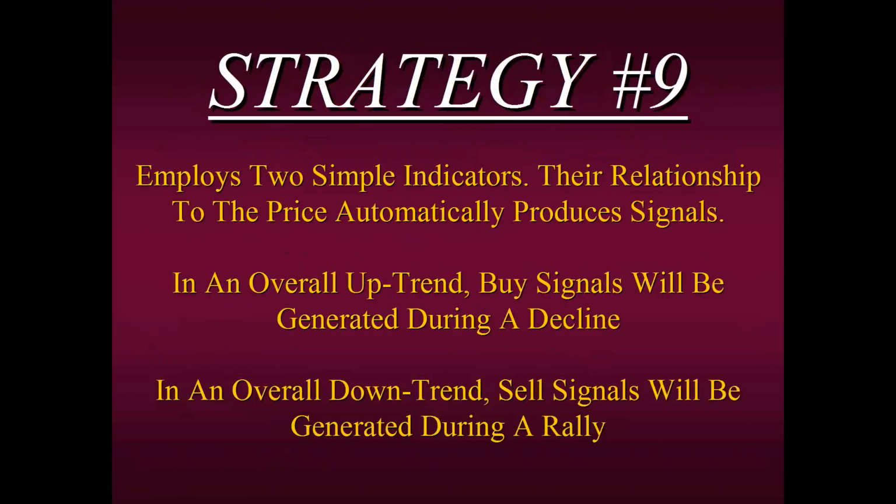Now let's go over what an actual pullback setup is, because I know a lot of you are familiar with that, but many of you don't know what pullbacks are. So let me just give you a refresher course.